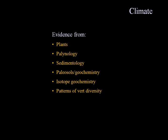Climate, I also need to just very, very quickly say that information about climates comes in from a huge variety of sources. So we get it from the fossil plants that are provided here, and that's obvious. If you've got plants that have close living relatives that live in certain environments, you can make inferences about what the climate was like.